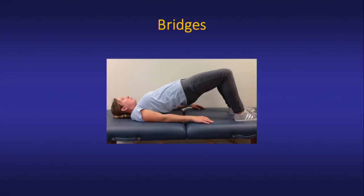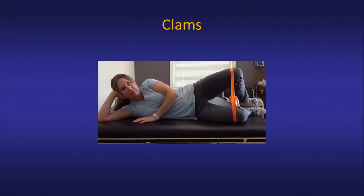But bridging: while lying on your bed, you bend your knees up and elevate your pelvis so it's a straight line. Try and just get it as high as you can. Go slowly up and slowly down. Once again, 15 repetitions, and try to do that twice. Also, this helps strengthen your glutes and the posterior back muscles so you can stand up taller.